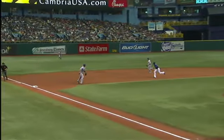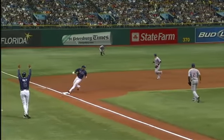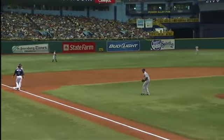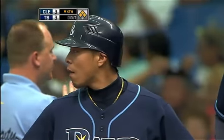But look where Peralta is. I mean, he's about even with the bag, because you never know what the Rays are going to do. First of all, he wants to be close enough to get to the bag on a steal. And second of all, you never know what Aki's going to do. So, by him being even with the bag, that ball for sure is a base hit. And it takes the range away from Johnny Peralta.